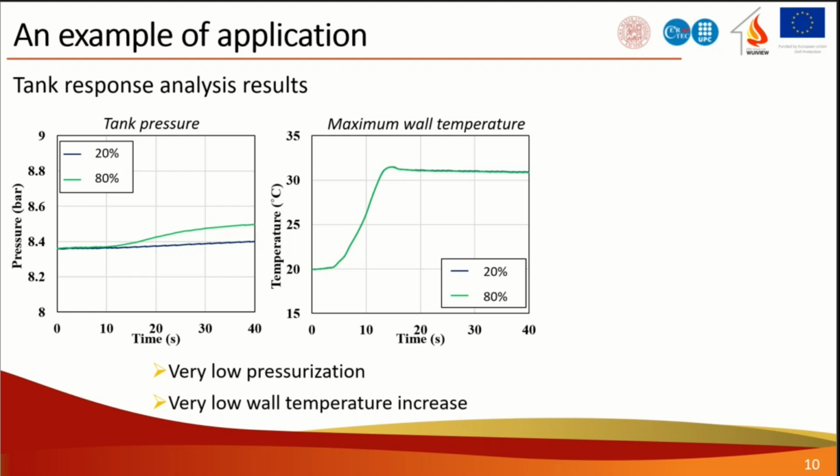Results from CFD simulations of the tank response provide very useful information. Among them, there are, for instance, pressure curves that show us how fast and up to which value the pressure inside the tank increases. At the same time, we can have, for instance, like in the plot shown at the center of the slide, the maximum wall temperature registered on the outer wall. In the case under analysis, as you can see, very low pressurization rates are recorded, and also the wall temperature increases by only a few degrees.